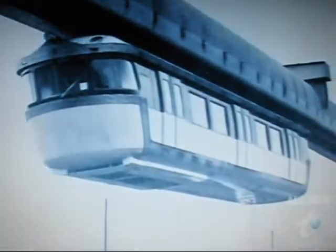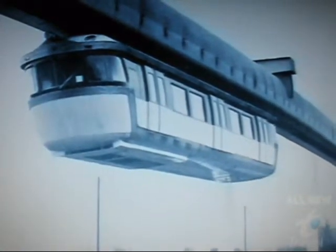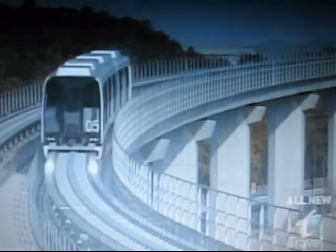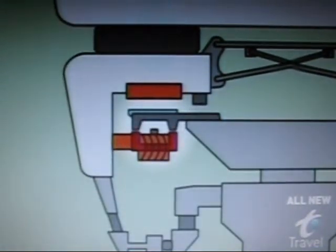The technology is based on the Saphège monorail developed in France in 1957. The wheels are actually housed inside a boxed rail, making it impervious to adverse weather conditions. The latest generation of monorails are called maglevs. They use magnetic levitation and have no moving parts.